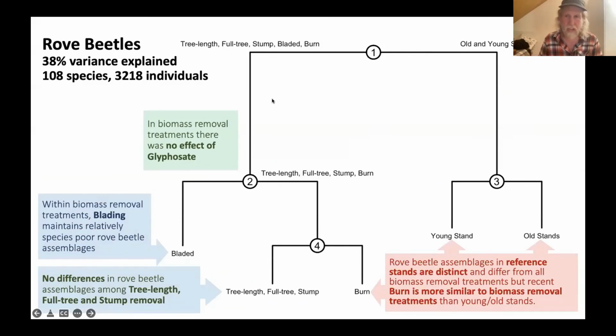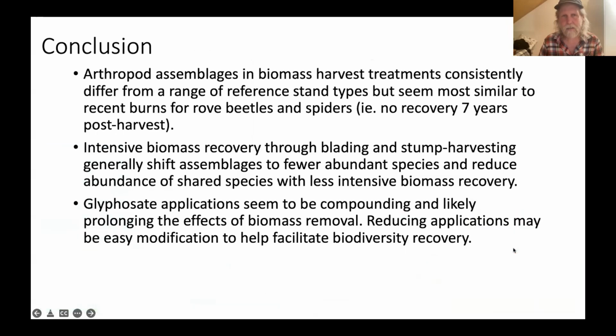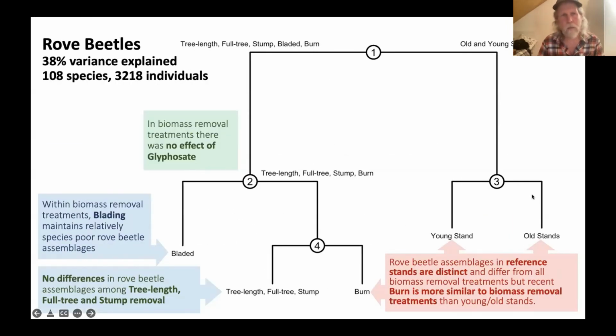When we go to the rove beetles, rove beetles are a little bit easier, a little bit simpler. First of all, again, we have three different reference sites, all different in terms of composition, but unlike ground beetles, now the burn sites are more similar to the biomass removal sites. When we look at the response in the biomass removal sites, blading again is its own thing, and we don't see any differences between the biomass removal treatments for rove beetles. And finally, there's no effect of glyphosate in these plots at all.